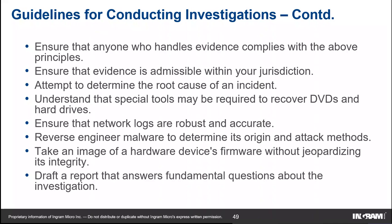And always remember, you need special tools to deal with evidences. You should be prepared to invest, or you can get a service from a managed security services provider. You need to ensure all your network logs are robust, collected, audited, maintained, and accurate. Reverse engineering is not for everybody, but there are certain instances wherein you can reverse engineer to determine the origin and attack methods. Take an image of hardware device firmware without jeopardizing its integrity, so that you can also investigate the firmware, because some malwares are firmware dependent. They go sit on the firmware in itself. Draft a report that answers fundamental questions about the investigation. That is very much important.